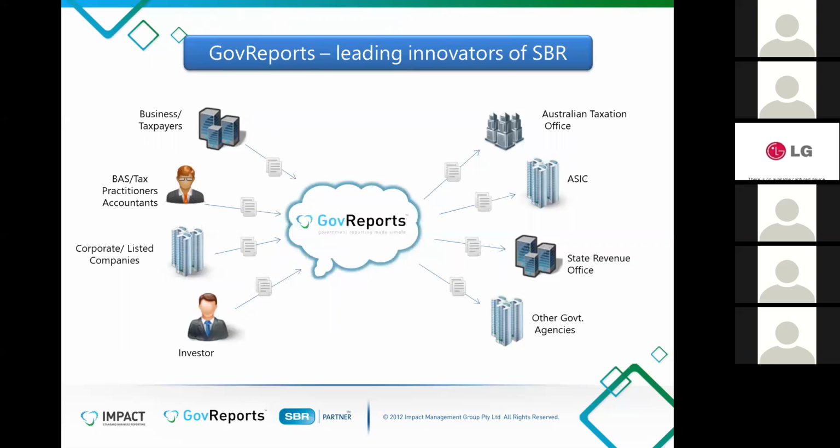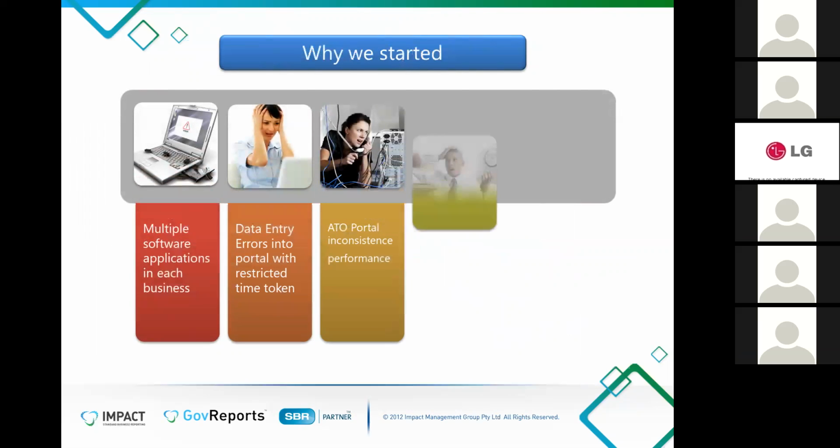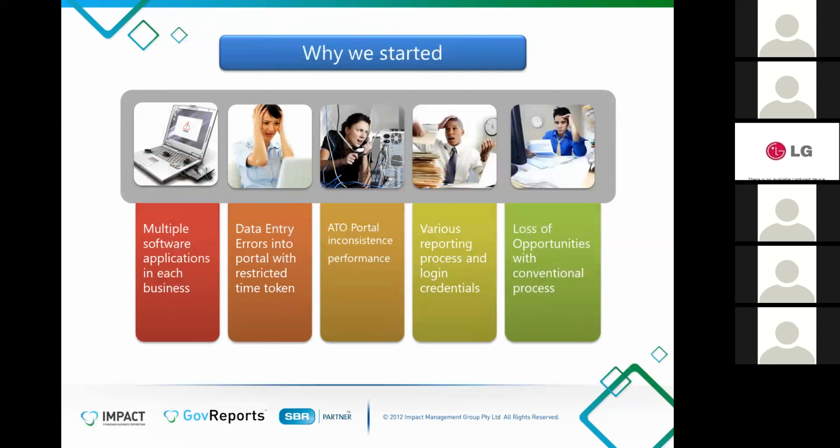So why did we start it? From the early days, we heard taxpayers and tax practitioners' issues in meeting compliance. Not only was the technology available at the time not reliable, the process was difficult to follow. We learned that they were in desperate need of a more efficient, cost-effective, and more streamlined system to manage their business and personal affairs, from the simplest to the most complicated arrangement.